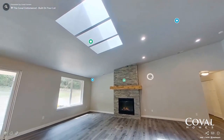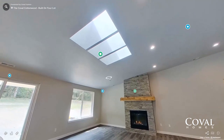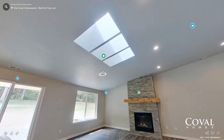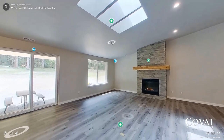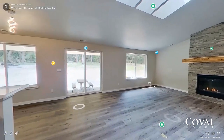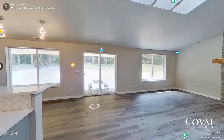That's all standard. Speaking of which, looking up here, upgraded skylight. So this is not a standard, but it's actually a pretty inexpensive upgrade. A lot of folks do skylights. Can't do a lot of them because of Washington State residential codes. You can't do a lot of them because of UV, but still, if you're able to do one or two, it really adds a lot of light.